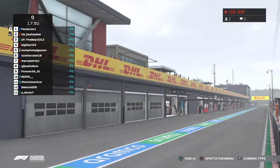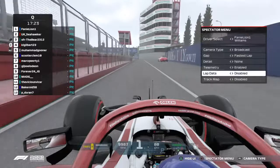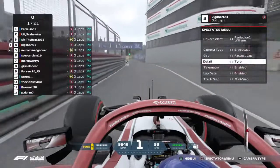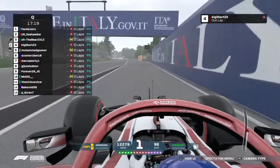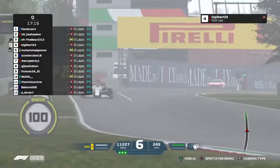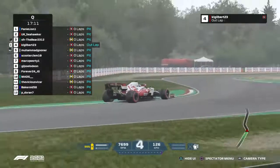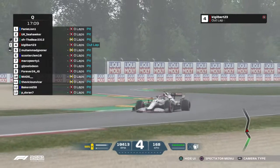So we already have some cars coming out on track. It seems like the Alfa Romeo of Gilbert. I'll just enable the tire details. The track looks dry for now, but it is a bit cloudy, so let's hope it stays dry throughout the session.